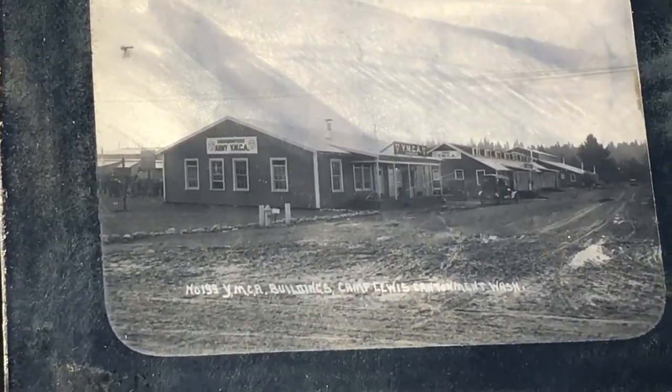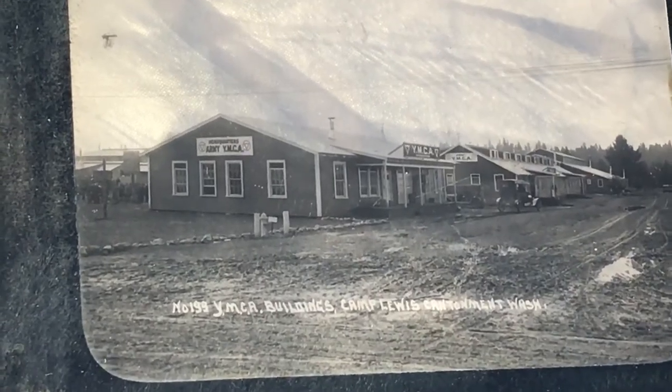What is this one? This is Camp Lewis again. YMCA building, Camp Lewis.